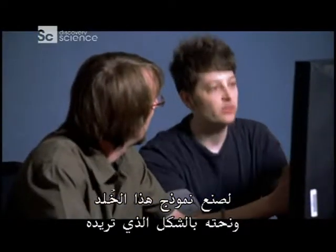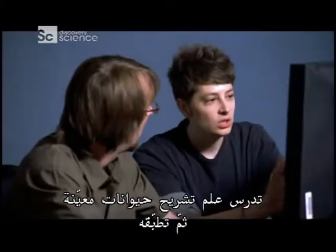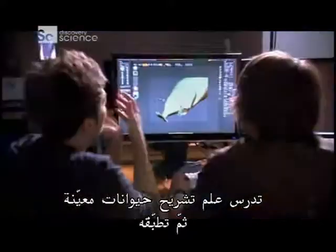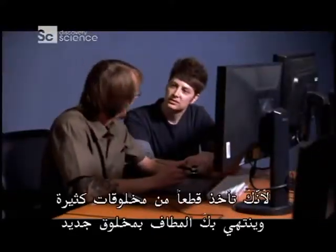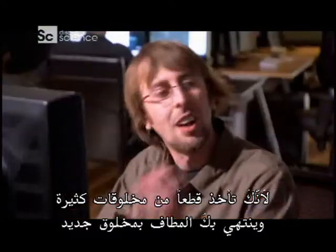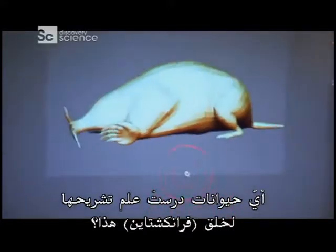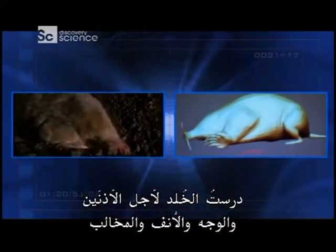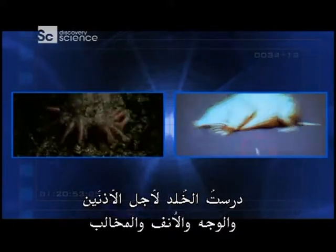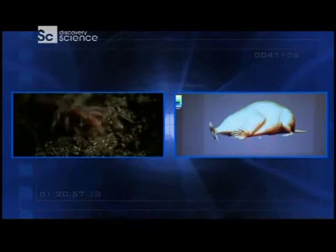So to model this mole, to sculpt this mole into the shape that you want it to be, do you study the anatomy of certain animals and then kind of apply that? I like to compare that to Frankenstein, because you take pieces of a lot of creatures and you end up with one new one in the end. So what creatures did you study the anatomy of to create this Frankenstein? The mole is really used for the face, for the nose, for the claws, for the global proportions of the body, I would say.